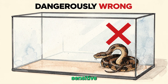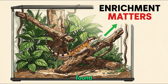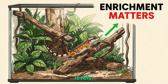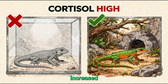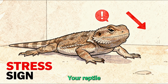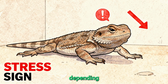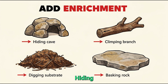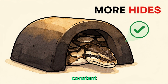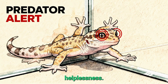Reptiles are incredibly sensitive to environmental enrichment. A study in Zoo Biology found that reptiles in bare enclosures showed elevated cortisol levels, reduced activity, and increased aggression compared to those in enriched environments. Your reptile needs places to hide, climb, burrow, or bask depending on their species. Hiding spots are critical. When your reptile can't hide, they're in constant predator alert mode. Over time, this creates learned helplessness.